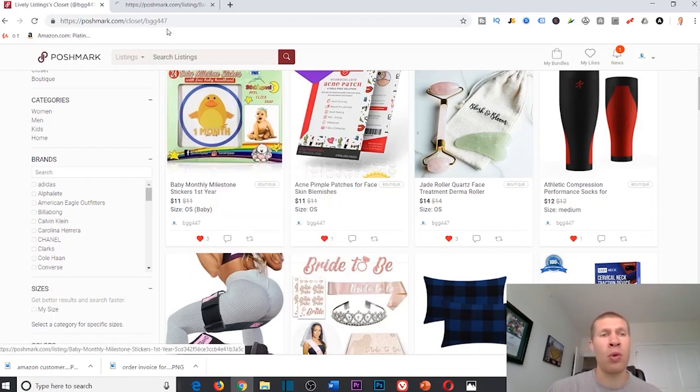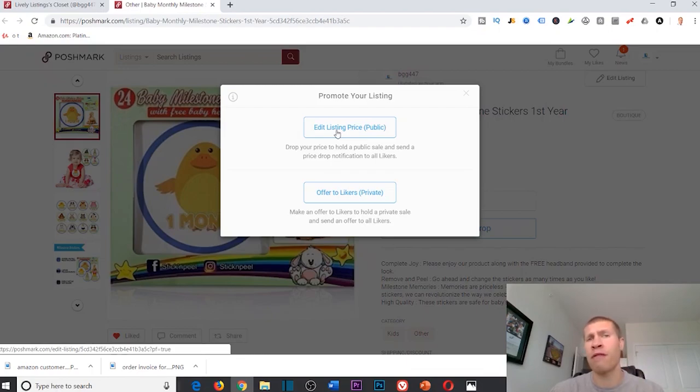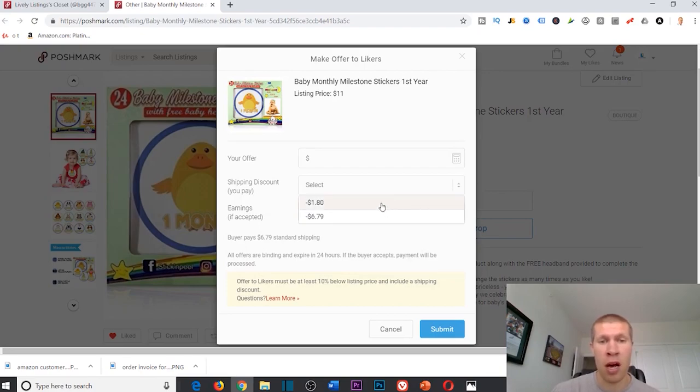So I can go through and make an offer to likers on this specific listing right here, to those two likers, and drop the price. You can edit your listing price, and this is where you're going to do it if you're dropping it 10% for a closet clear out party. Or you can offer likers right here and make another offer. Right now it's listed at $7. I could offer discounted shipping, or I could also drop the price down to like $7 potentially. And then it tells me what my earnings are for that.